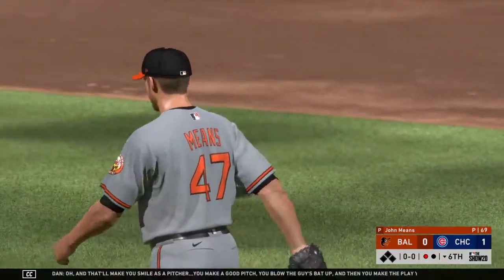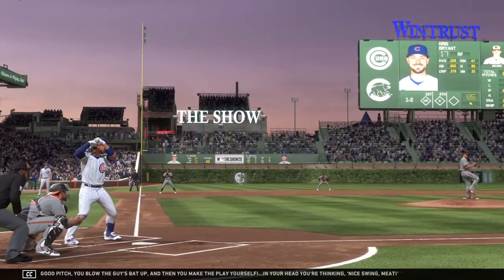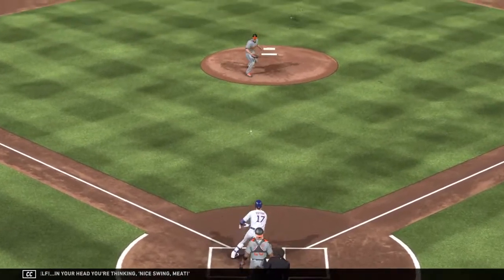Oh, that'll make you smile as a pitcher. You make a good pitch, you blow the guy's bat up, and then you make the play yourself. In your head, you're thinking, nice swing, meat.